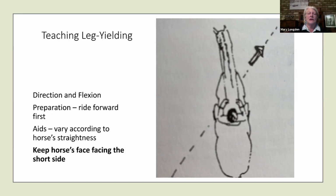And I've done a lot of teaching this because they have it in the para-equestrian tests really early on. And so it's something that we have to teach, and keeping the face facing the short side has made all the difference between riding it well and riding it badly. Okay.